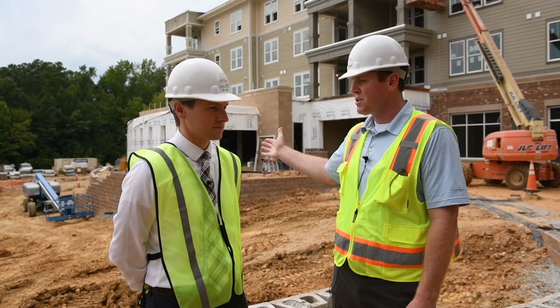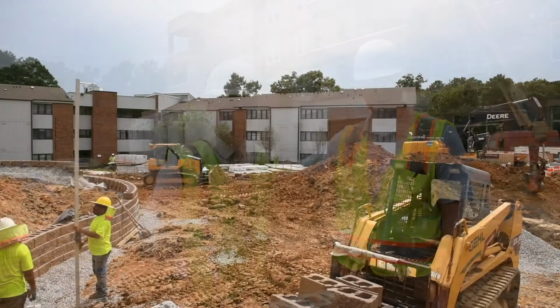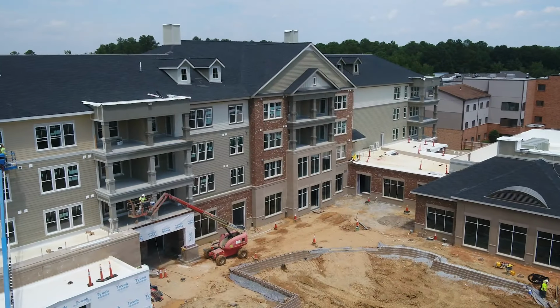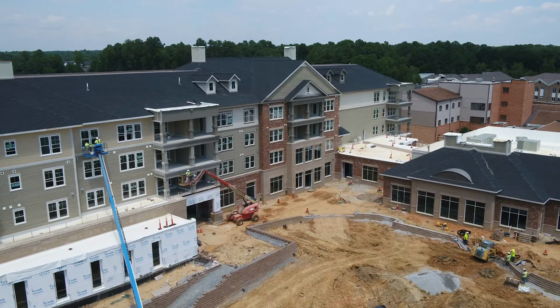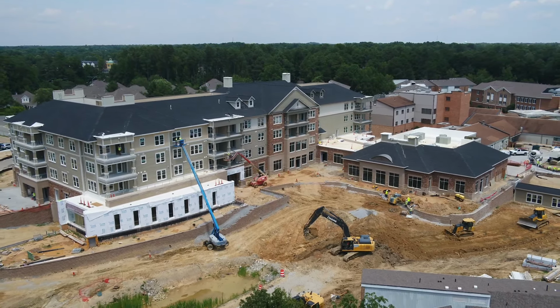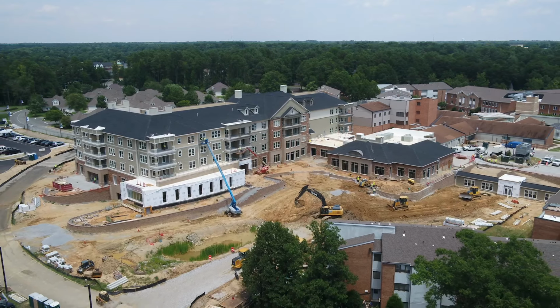Now behind us is what will be the cascading ponds, waterfalls, and there'll be a bridge that crosses it at one point. So we've started that mass excavation. There's a lot of dirt being hauled out of here to shape and form the ponds. The pond contractor that specializes in this type of amenity will mobilize in the next week and a half to start all their underground piping, and the ponds themselves will really start to take shape.